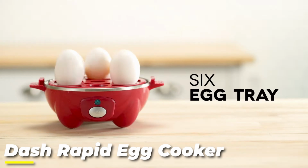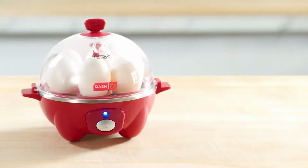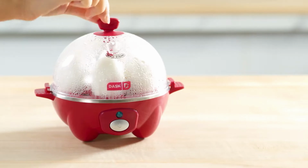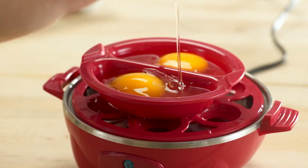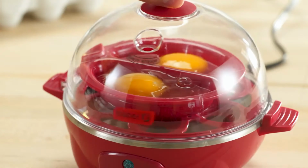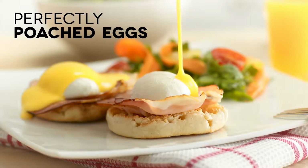Number 20, Dash Rapid Egg Cooker. The Dash Rapid Egg Cooker is the perfect solution for anyone who loves eggs but doesn't want to spend time boiling them. This compact appliance can cook up to 6 eggs at once and offers different cooking options such as soft, medium, or hard-boiled. It's an excellent option for busy mornings when you need a quick and healthy breakfast.